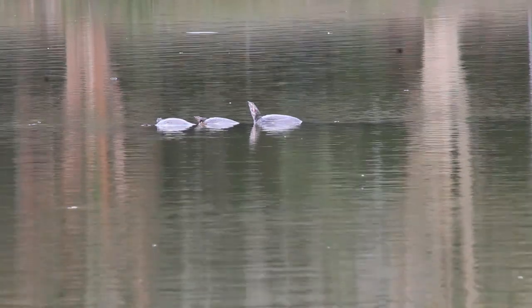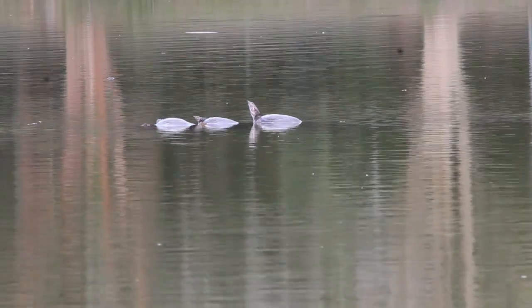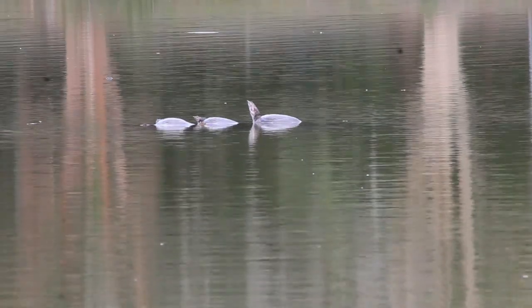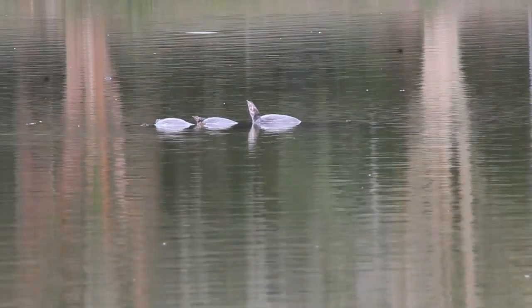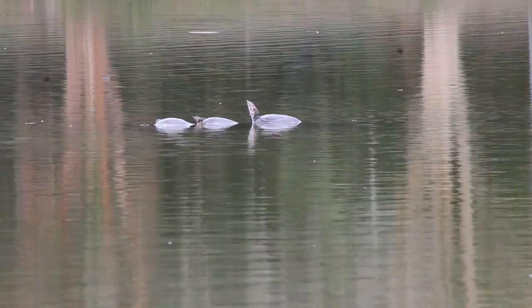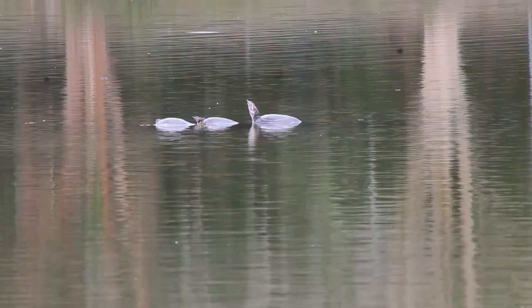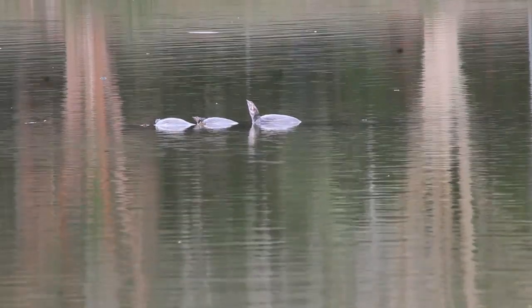The turtle on the extreme right, you notice how its neck is really far up and the back looks smooth. Well, that's because it is. That's a very large Florida softshell turtle out there in the lake about maybe 50-60 yards, so I really can't get any closer than this. But that's a lifer, Florida softshell.